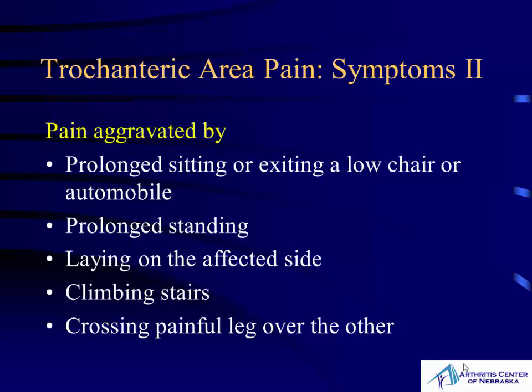It gets worse when you sit for a long time listening to people talk, or if you're having to sit in a car. If you have to stand for long periods of time at the post office, it'll happen. You're actually better off walking on flat ground. If you have to lie on that hip at night, it can be quite painful. And if you have to go up and down stairs, remember we said that pain is made worse when you bring that hip up and turn it in and out.